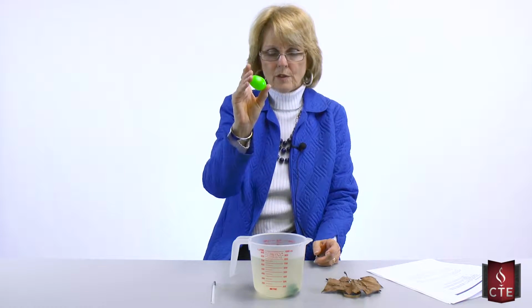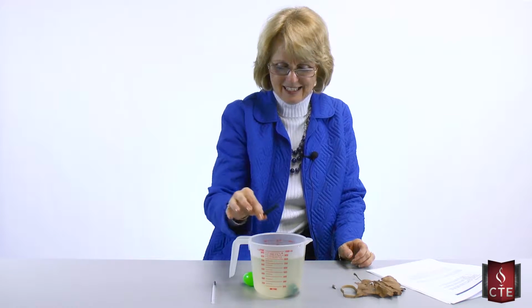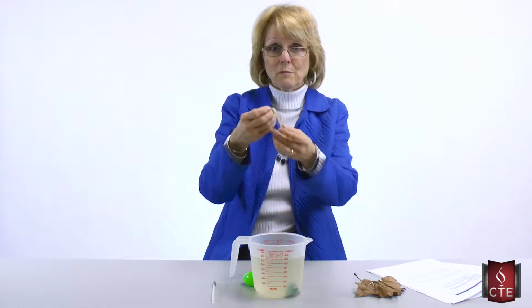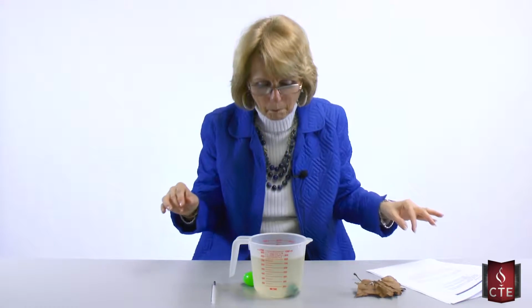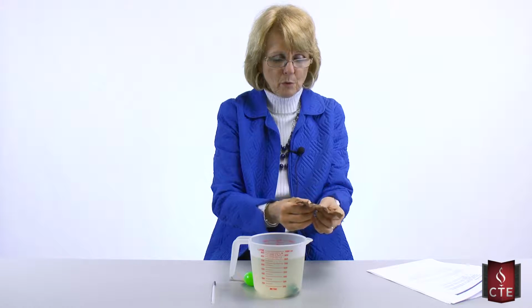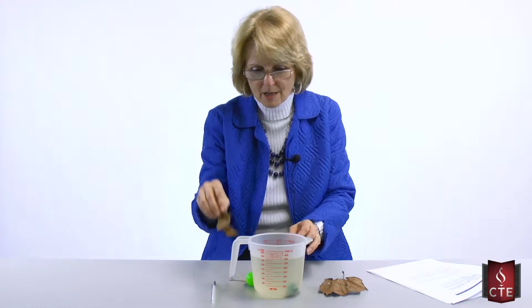Now let's try the ones that I predicted would float. We have the egg, and indeed, it does float. The pen cover, it floats as well. The sunflower seed floats. The rubber band, it floated as well. Now the leaf is also a bit wide, so I'm just going to tear off a portion of that to see if it will sink or float. And indeed it floats as well.